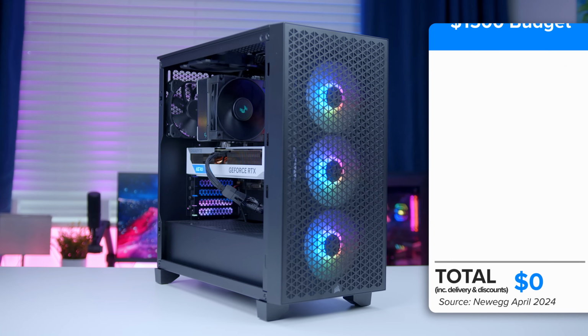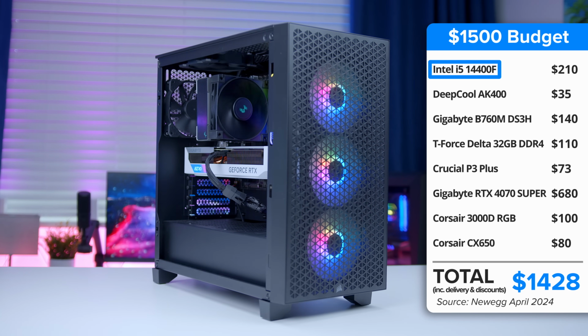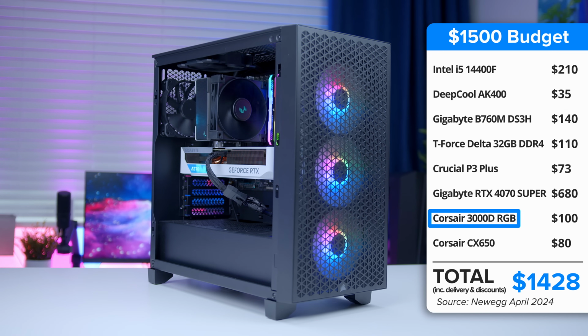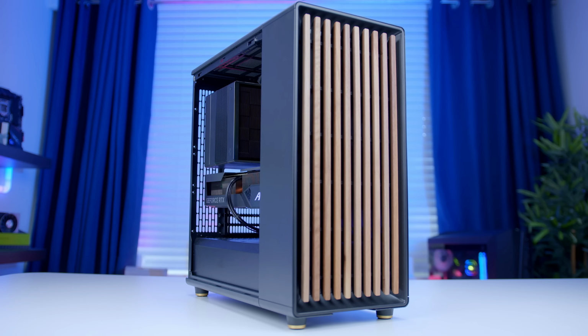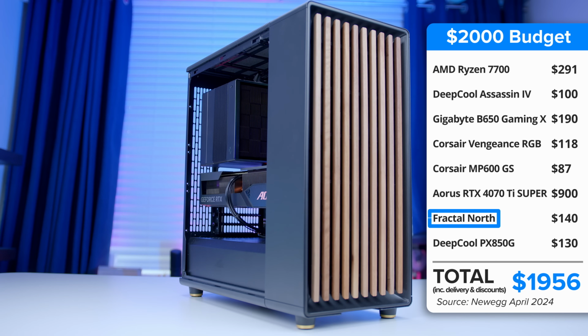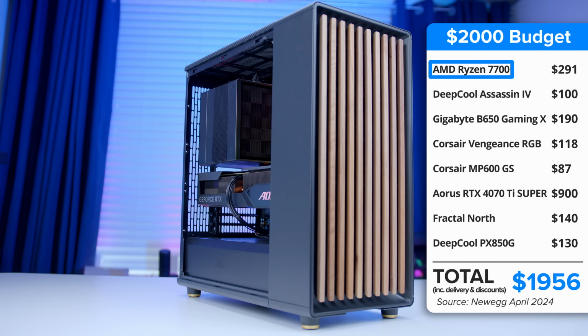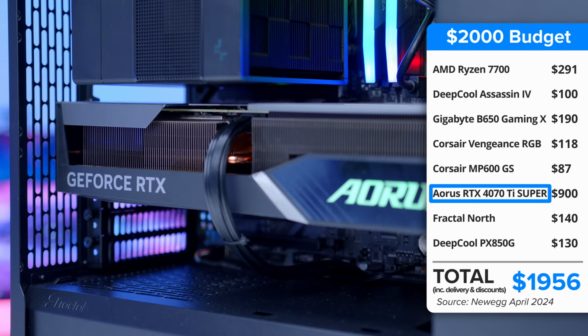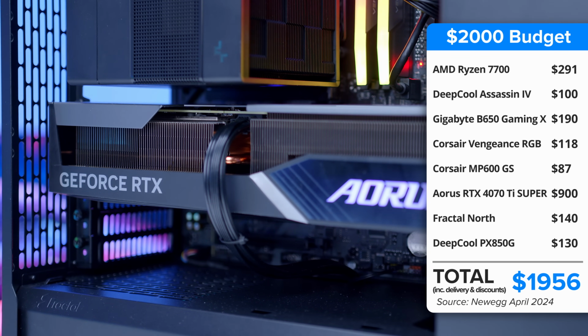It's also got an Intel Core i5-14400F, 32GB of DDR4 memory, and is built in Corsair's fairly entry-level but still decent 3000D. My mid-range system, coming in at $2,000, looks a piece nicer inside Fractal Design's North case, a hugely popular chassis, but this time features an AMD Ryzen 7700 and an NVIDIA GeForce RTX 4070 Ti Super, working up that GPU range by 1 notch.